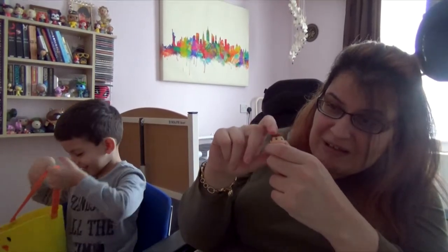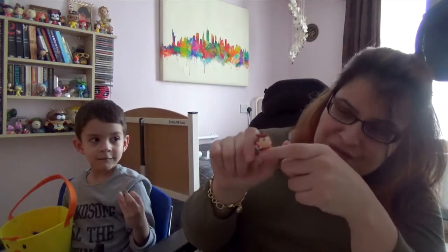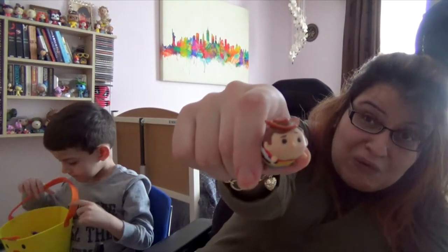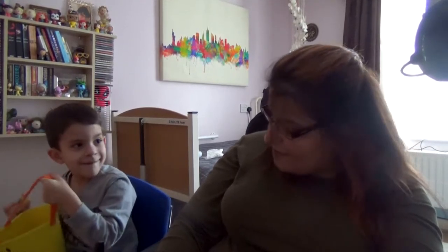Now, the thing with these Tsum Tsums that I found really distracting and somewhat disturbing is the fact that all of them are squished like caterpillars and they're tiny. The faces are cute, but I don't like them squished like this. I'm going to place these on the table here. At the end of the video we will show you the entire collection on the table so you can see for yourselves.